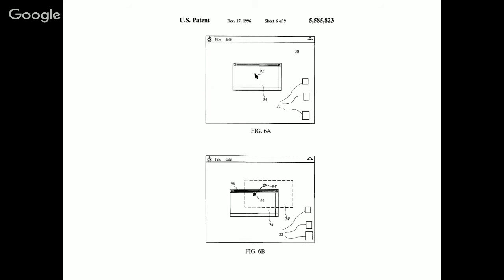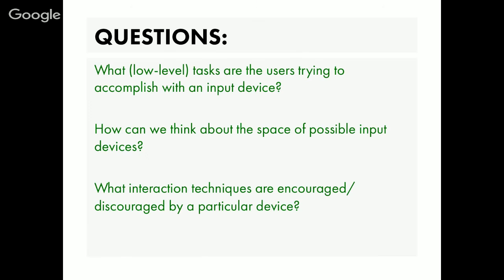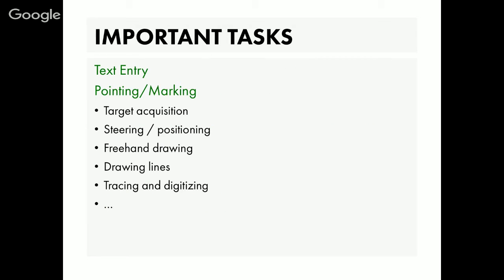Okay, let's go on and talk about input devices. 3D touch is one of them, an extension of how we can start to do 3D, or how we can look at input devices. The one thing that's a little different is we're going to talk slightly more about hardware and the intention of different input devices. What you want to ask as an HCI practitioner is what people are trying to do, what the input device you're choosing is capable or not capable of, where it performs well or not well, and what kinds of interactions it encourages or discourages. You also want to think about the most common types of tasks people do. Usually, not always, people enter text, and they also do pointing, marking, and other tasks.